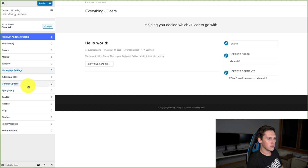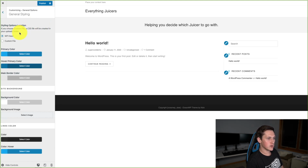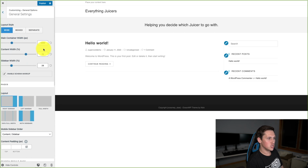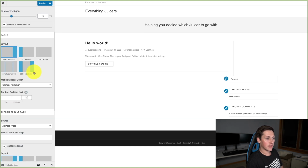And also, if we go under general options, this is where we're going to get the different styling options as well. So if we go to, what am I looking for here? General settings, we can come in here and change our container width, our sidebar width, our content width. We can change all of that right here. You can see how it's starting to move. So that's pretty good that we can change all of that, which is nice.